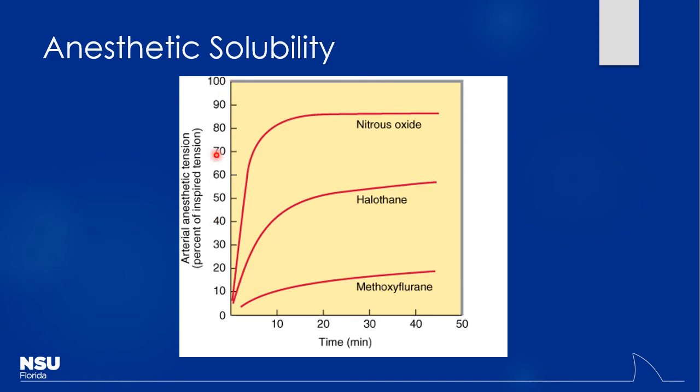on this y-axis here, we're going to find the arterial anesthetic tension, right? So again, it's basically the concentration on the arterial side versus time. And you're going to find that this is a percent of the inspired tension. So basically what percent is crossing over from the inspired air into the actual arterial side of things, right? And you're going to find that by increasing that solubility, this is going to go up much more quickly. You're going to find that onset's going to be a lot faster, right?